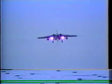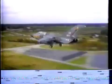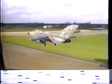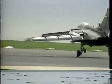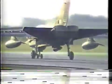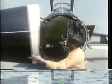Returning to base, the Tornado glides in as if on rails, which in an electronic sense it is. It has no braking parachute, unlike most military aircraft. Instead, those air brakes, thrust reversers, flaps, spoilers, and tailerons glue it to the runway before the powerful wheel brakes take effect. If all else fails, the Tornado even has an arrestor hook, although it is definitely not designed for carrier operations.